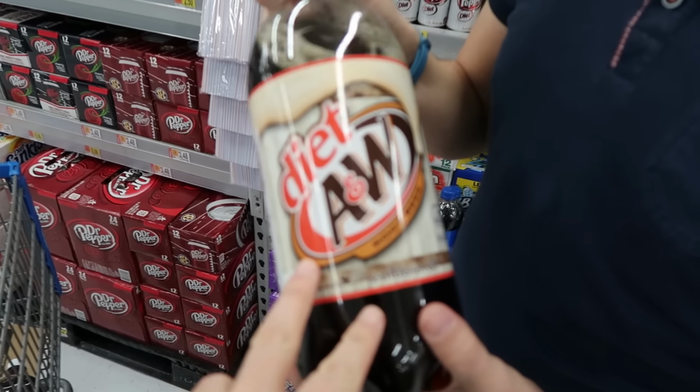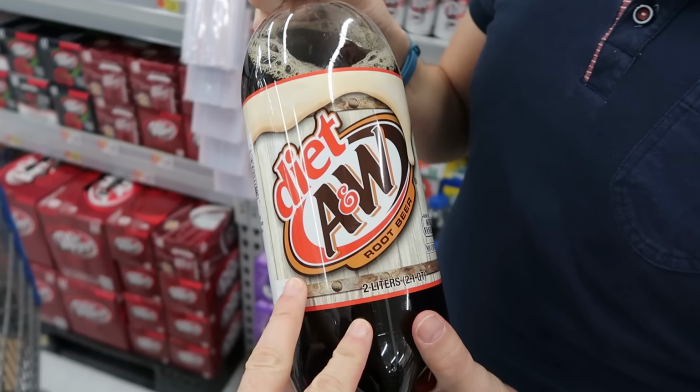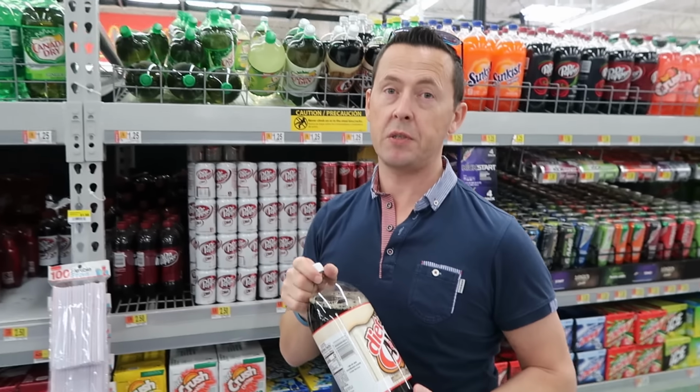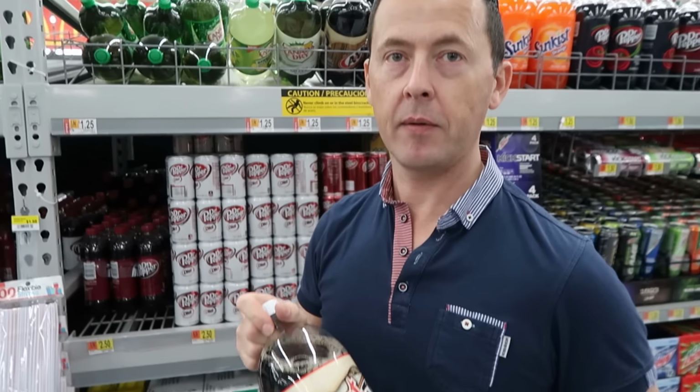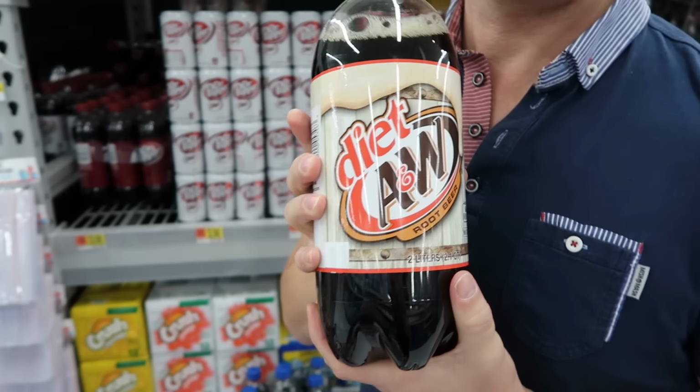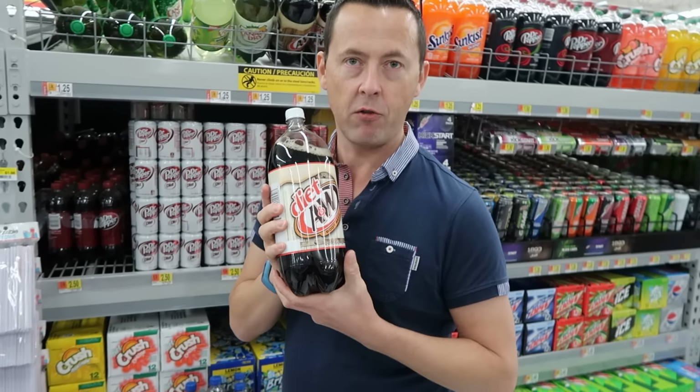Right, we're getting our favourite drink whenever we come to America. A&W Diet Root Beer. Again, for our American viewers, root beer isn't very common in the UK, is it? Not common at all. We used to sell it years ago and then they stopped doing it. But we love root beer. For anybody that doesn't know what root beer tastes like, if you're British, imagine the smell of Germolene, the cream that you put on for cuts. That's what root beer tastes of.